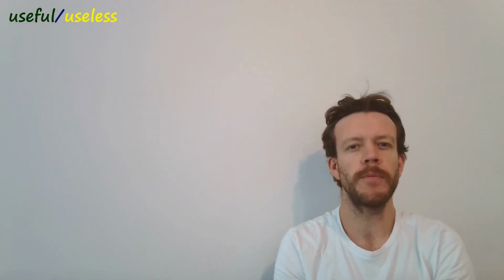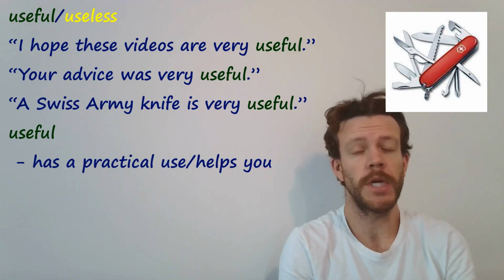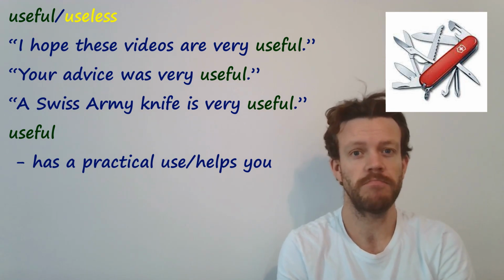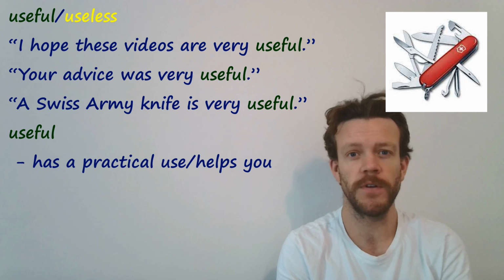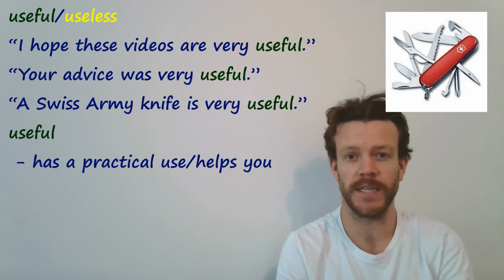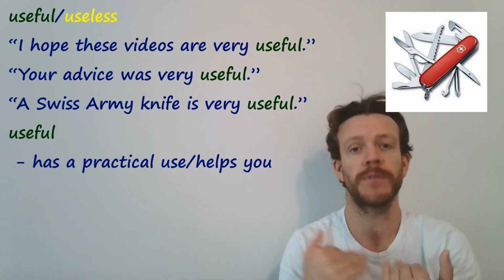But then we get to pairs where there is a slight difference in meaning or a slight difference in context of when you use the words. For example, useful. I hope these videos are useful. Someone's advice can be useful, and a Swiss Army knife is useful. It has a practical use or helps you.